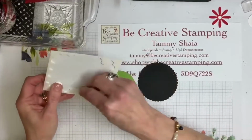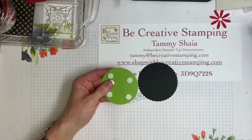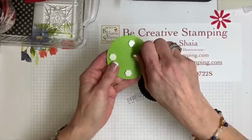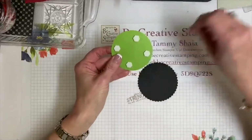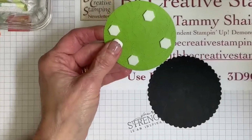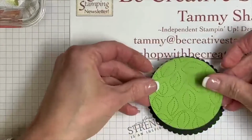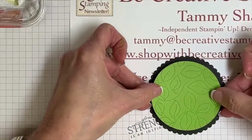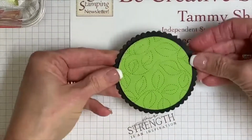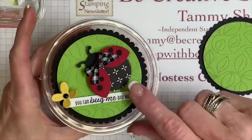This one's super easy to put together, especially if you cut a bunch at one time. It will take you no time at all to make these, okay? I'm gonna go back and I'm gonna zoom in. There we go. All right, so that part is done. And let's bring our little treat jar back in.